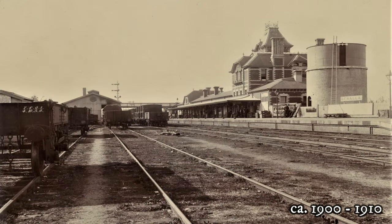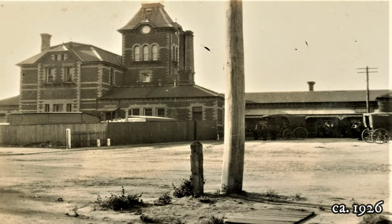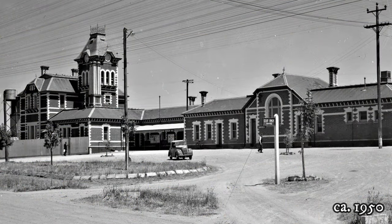The site of the station was a controversial decision at the time, guided by the 1870 flood of the Broken River in the south that engulfed the town. The railway line opened, as mentioned, on the 18th of August 1873, but only temporary facilities were provided. The first permanent building of identical design to that of Seymour was provided in 1874.